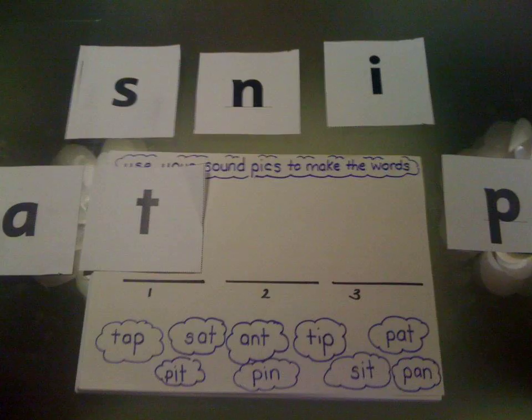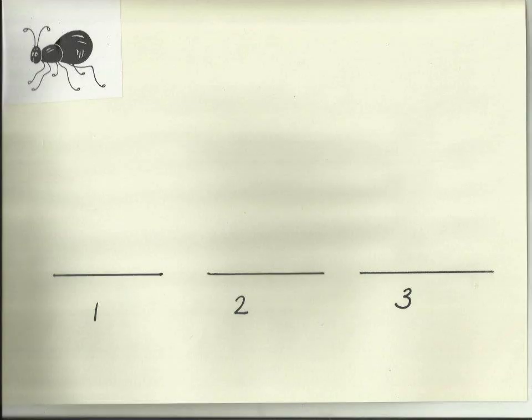So with just these 6 sound pics, we're reading and spelling, but not just recognizing the sound pics, actually using them in reading and spelling activities. And it's also logical for the children. What's this here? It's an ant. Say the word ant. What sounds can you hear? You might start off with the last one and put the t on the number 3 or the first one. It really doesn't matter. But you're listening for the sounds in ant, finding the sound pics and putting them the right way. And it's like a puzzle. It's like a jigsaw puzzle.